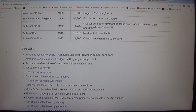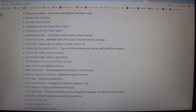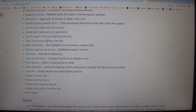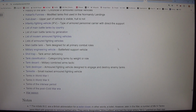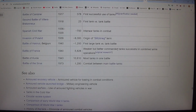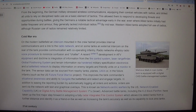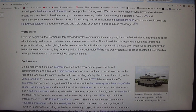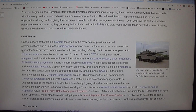World War II. From the beginning, the German military stressed wireless communications, equipping their combat vehicles with radios, and drilled all units to rely on disciplined radio use as a basic element of tactics. This allowed them to respond to developing threats and opportunities during battles, giving the Germans a notable tactical advantage early in the war. Even where Allied tanks initially had better firepower and armor, they generally lacked individual radios. By mid-war, Western Allied tanks adopted full use of radios, although Russian use of radios remained relatively limited.